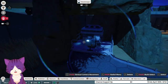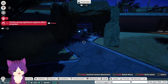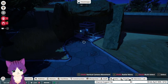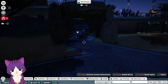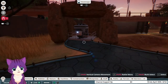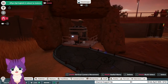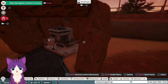Right. No, there's still a hole. That's what she said. I need the daylight so I can actually see what I'm doing. There is a hole. Did I just place it in the exact same spot? I think I did, you know? Or no, I moved it too far, actually.